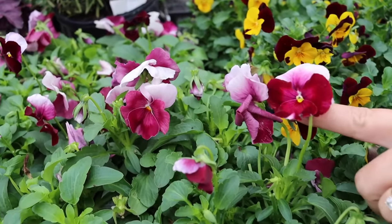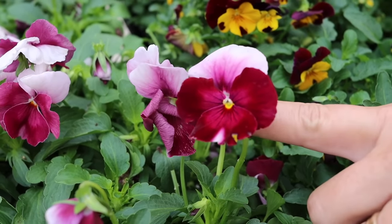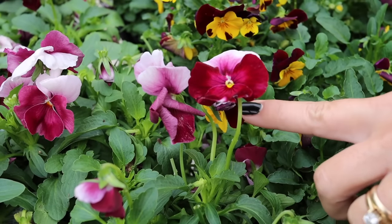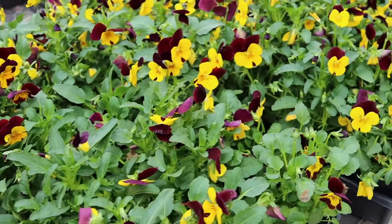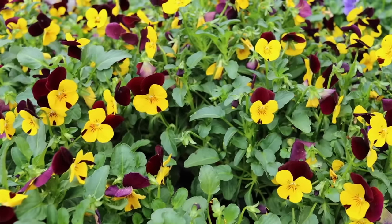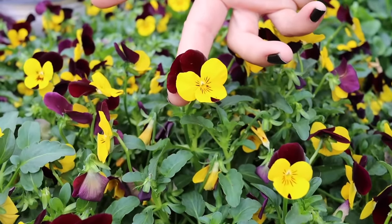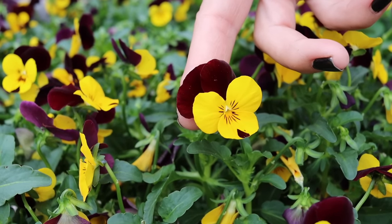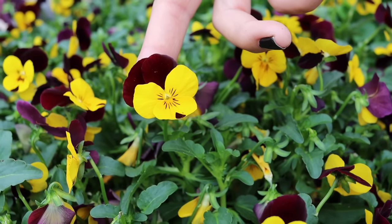Think about, okay, if you're gonna plant violas, this is a great time to do it. I was gonna do it today, but it's raining. Probably do it tomorrow morning. Think about some Christmas colors. Here we have the Penny Red Wing, a really sweet little bicolor of a viola. Remember, violas and pansies, full sun. They need at least 6 hours of sun to give you this great color.